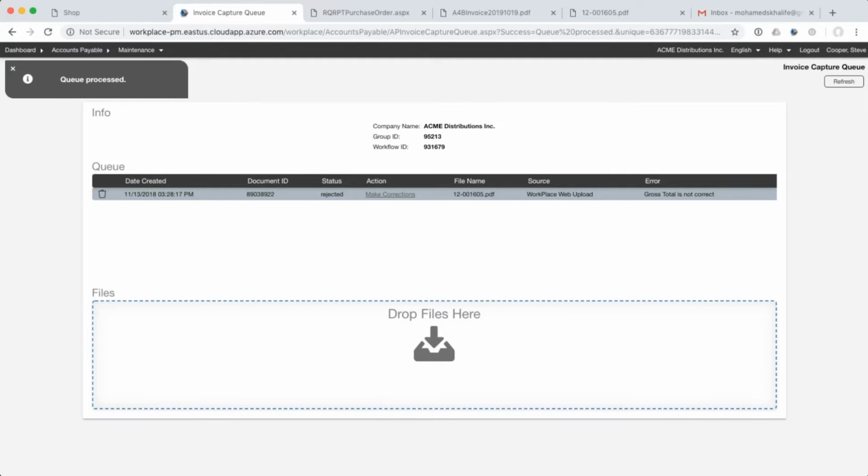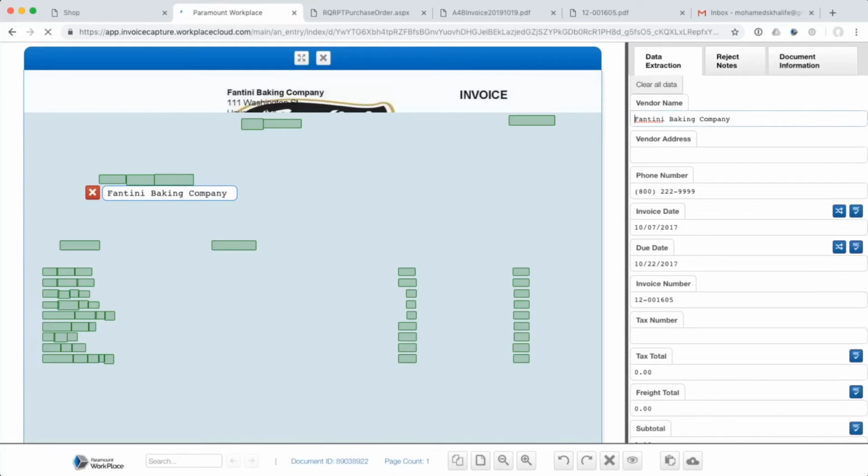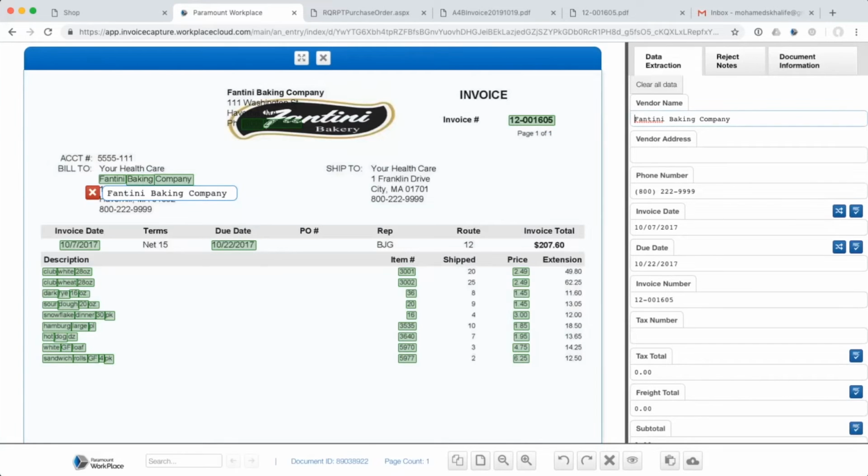It looks like the gross total is not correct. Let's click here to make some corrections. It looks like it captured the majority of the data, header and lines, but the gross total wasn't correct because the subtotal wasn't captured.